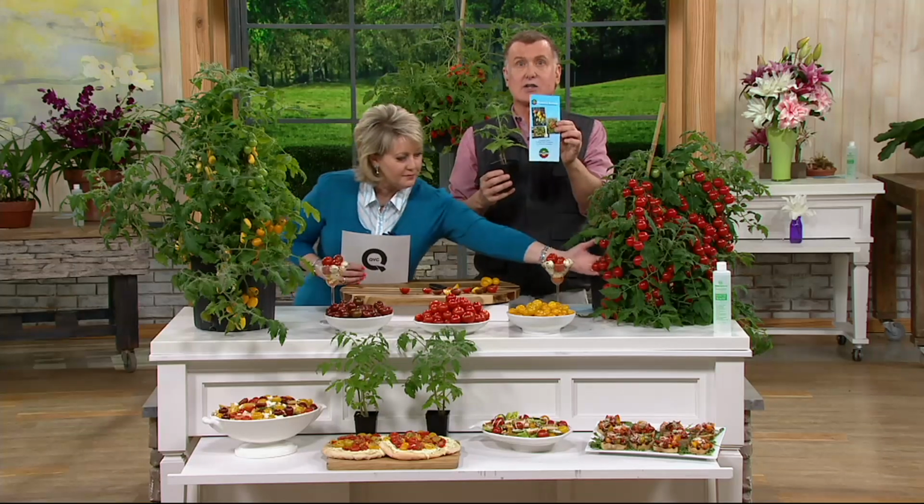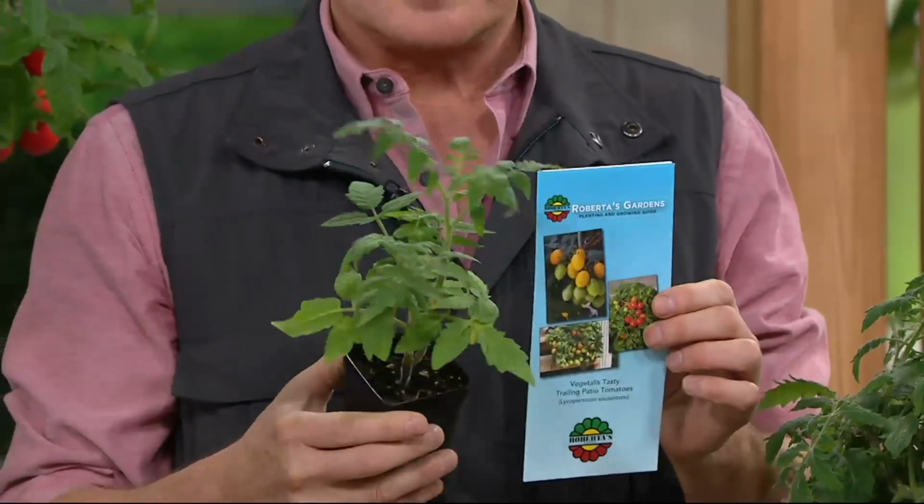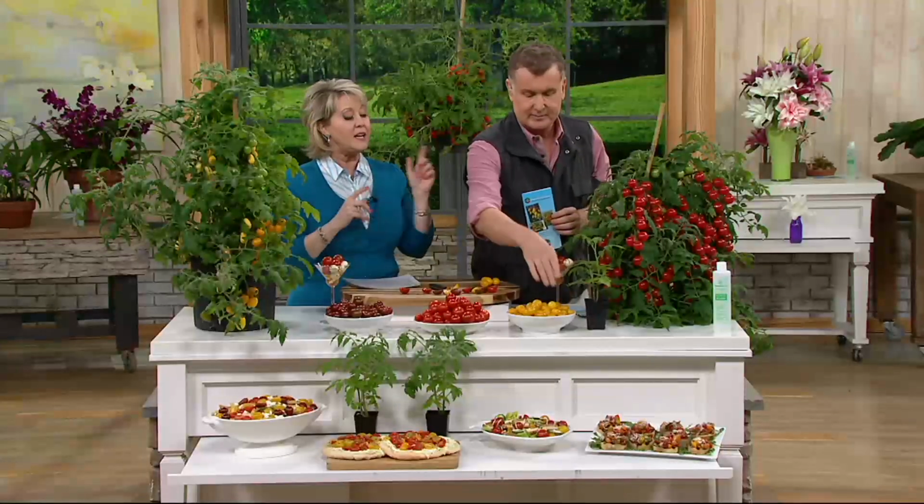I know growing guide is included. Yeah. You can walk out and grab a tomato, rinse it off, and just eat it. No, you sure can't beat that. And look at the size of these things. I mean, these aren't teeny tiny. That's right. And here's the other cool part.